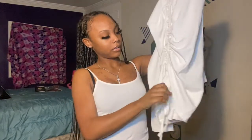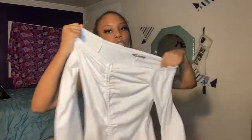You can untie these and make it longer. Jaden! I'm sorry, y'all, but you can make this shorter or longer, however you want it, and it's off the shoulders too. So here's the clip.